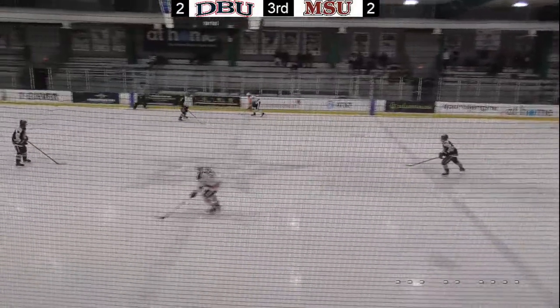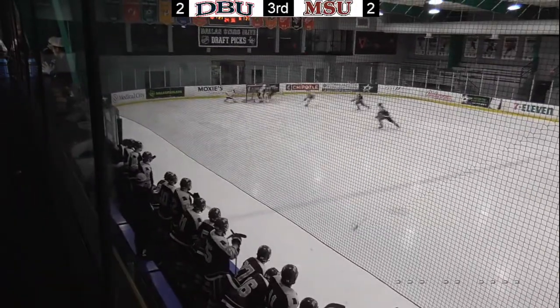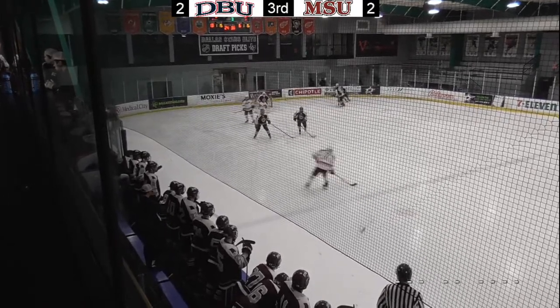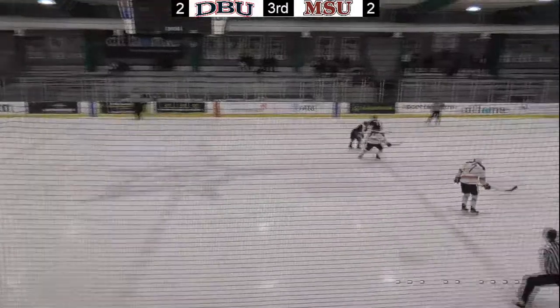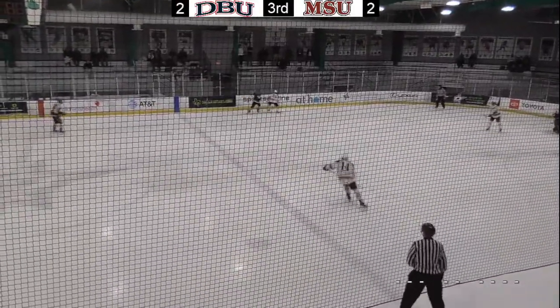DBU now with it, skating through the neutral zone. They'll dump it in down low. Puck stops behind the net. Picked up by DBU. Centered out in front. No one was there. Kept in there at the point. Shot towards the net. Tipped in front. Nice save there. And that rebound's cleared out of harm's way as MSU now has the puck in the DBU zone.